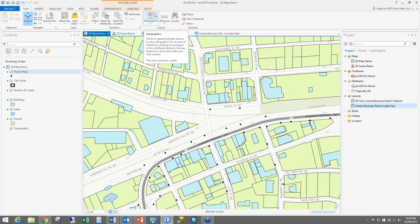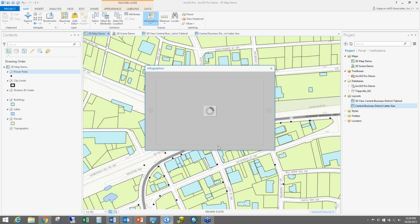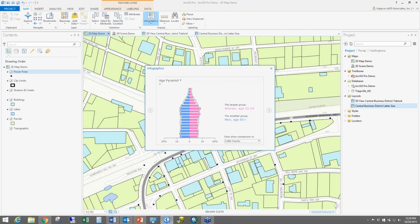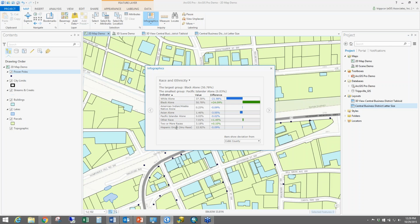One of the nice things they've also done here is they've begun integrating some of the ArcGIS Online services into ArcGIS Pro, so I can get these infographics, right? You can click on an area, it goes out to ArcGIS Online, and it's going to pull demographic information about that area. So here's the age group, tapestry segments, I'm not really sure what those are. I can look at race and ethnicity.